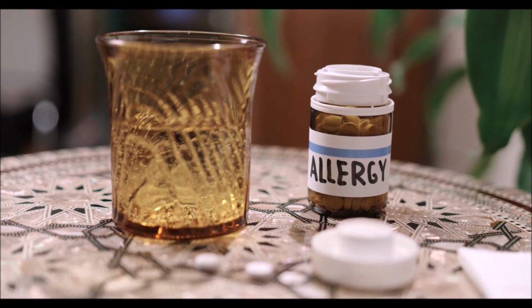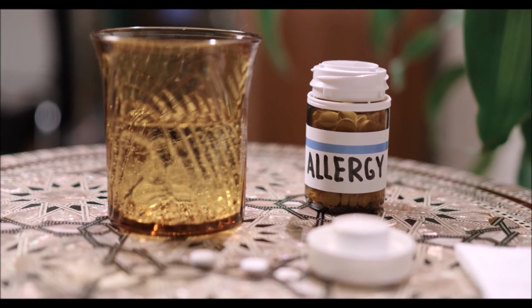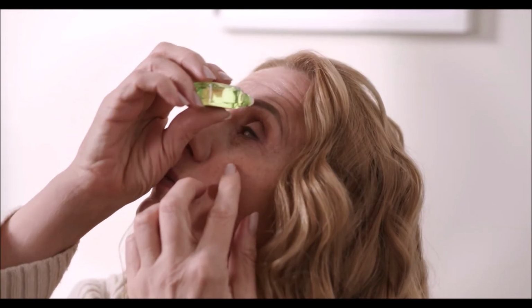And this is all about how allergies work. Now you just have to put these tips into practice. It's your turn.